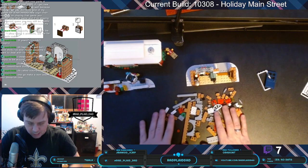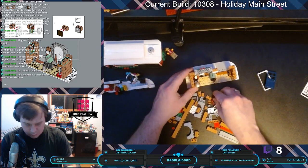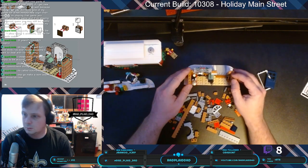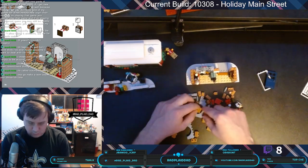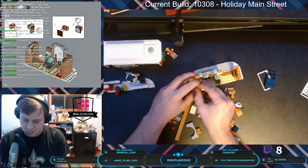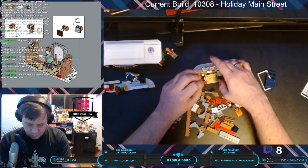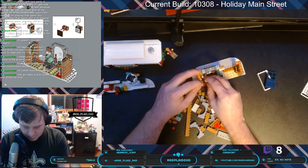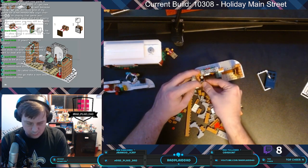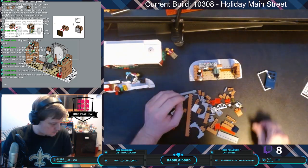Ooh, sticker time. Doing stickers. Let's see what's on these stickers in just a sec. Get these bricks in place. Alright, so we need the brown. Oh no, my drum set.